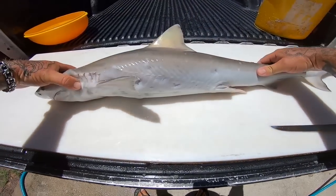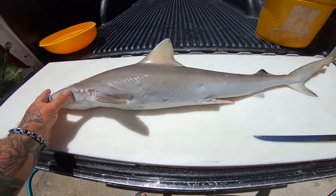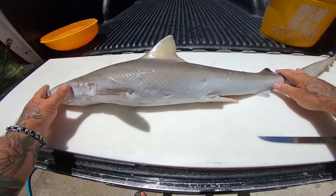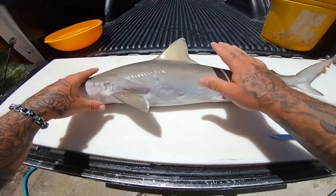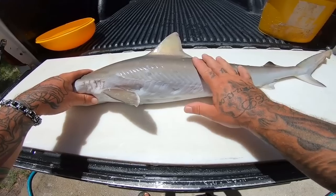Alright guys, well we got our Atlantic sharpnose here. This is a fairly small Atlantic sharpnose. They do get a little bit bigger, maybe about another foot bigger, a little bit bigger around, but this is still a decent size Atlantic sharpnose and really great for the table, really good eating.